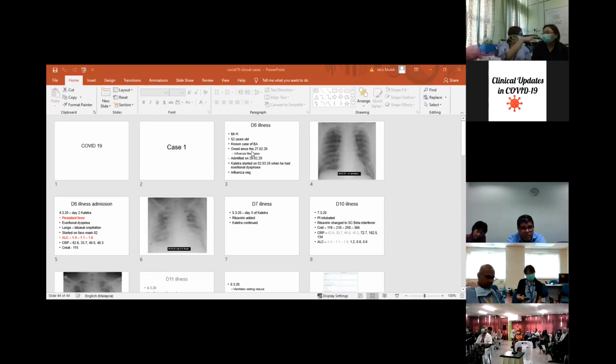which is surgical mask, apron, and eye cover, and screen them for COVID, especially if they look like a viral pneumonia. So any hospitalized pneumonia patient could be a COVID patient, and that's how you have to manage that. But don't go overboard with your PPE, because you should follow WHO guidelines on PPE.